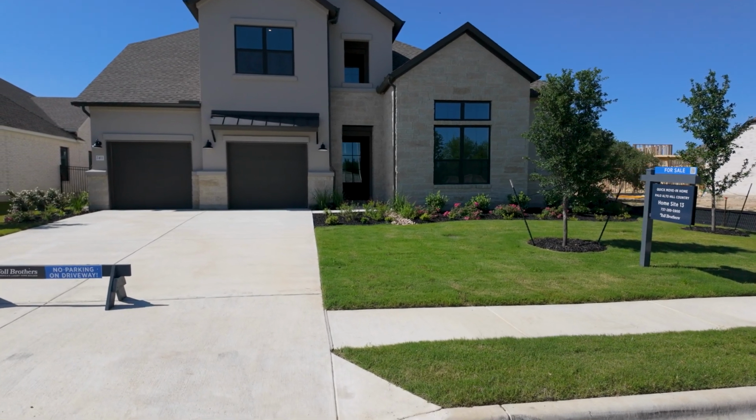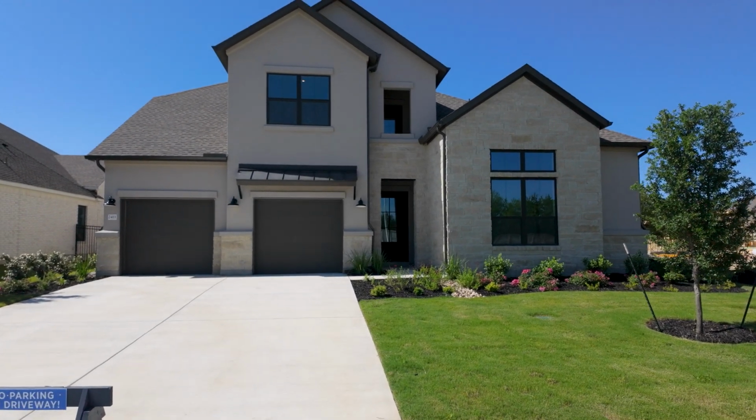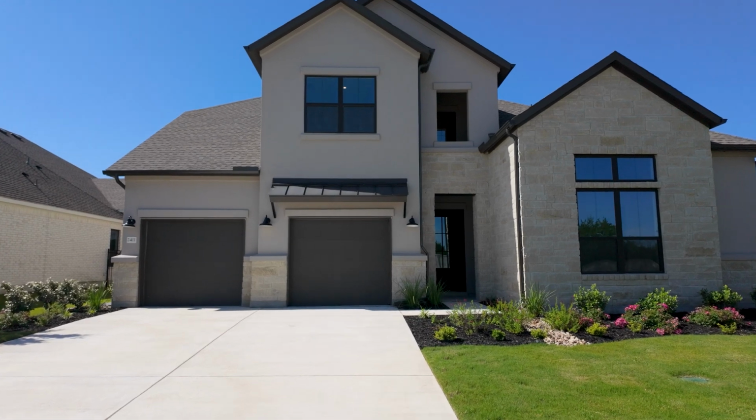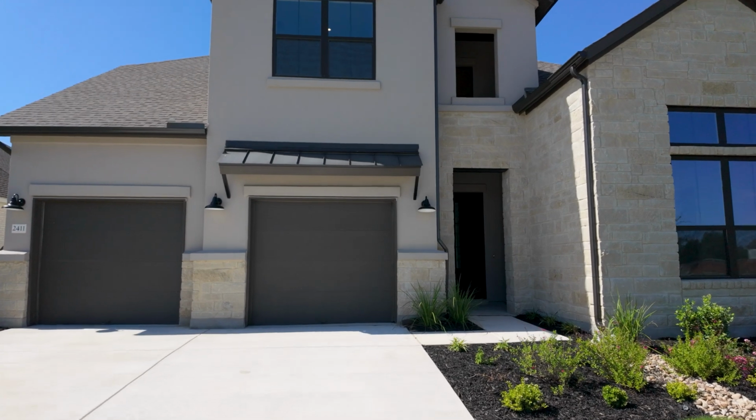One of the things I really like about this particular home is the ultimate flex space upstairs. I can't wait to show you that. Make sure you stay to the end of the video. This home, honestly, checks so many boxes, and in some ways it rewrites them.